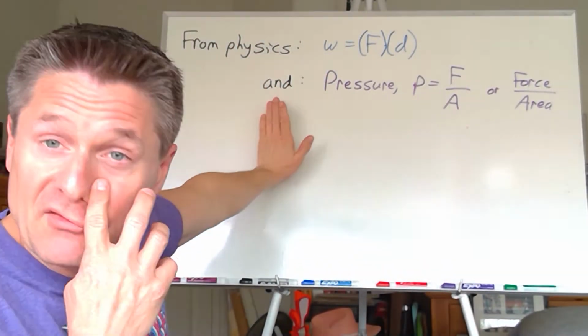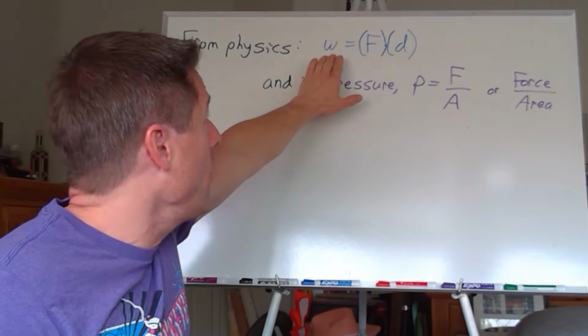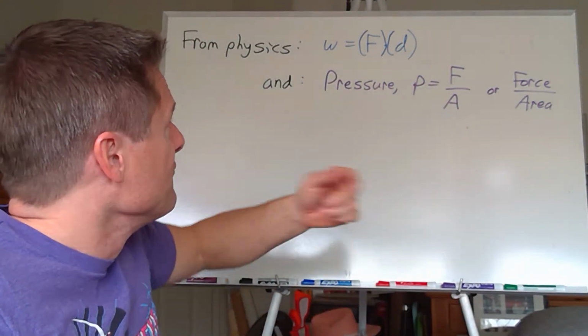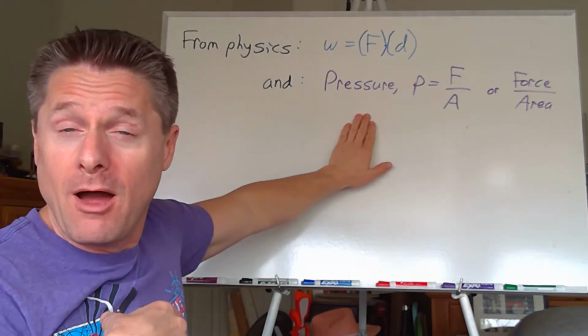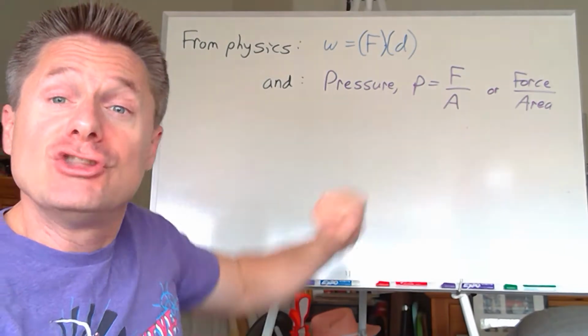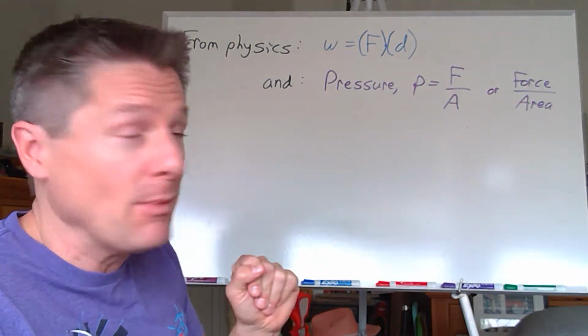So we know a couple things from physics that we derive, right? We know work is force times distance. Oh, push the concrete blocks as far as I can. And then we knew from our gas laws chapter that pressure is force over unit area. Did these two equations have something in common?